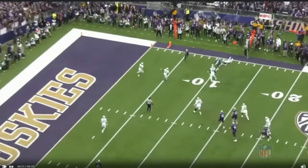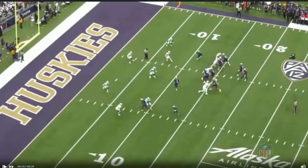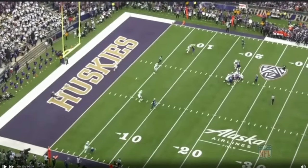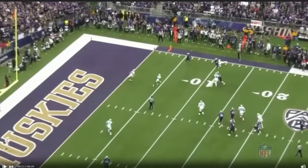and get a nice little play right here, right? Don't see a lot of guys getting to number 5. Okay, and how quickly he gets there. Boom, boom. 3, 4, 5. Gets back there and gets through it.